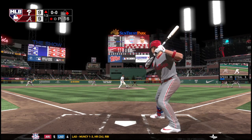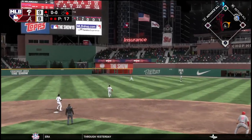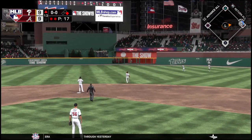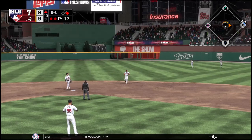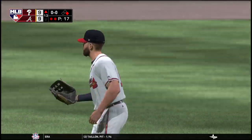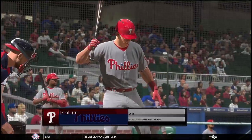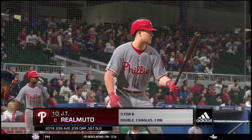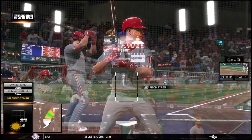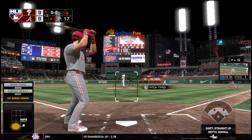Into the box, Corey Dickerson. He swings and sends it in the air to right center field. Inciarte, the range to his left and put it away. 2 down. Up next for Philadelphia, the catcher, JT Realmuto. Ready for another shot now. JT Realmuto is head-to-head with Darren O'Day. He's hitless in 3 at-bats.